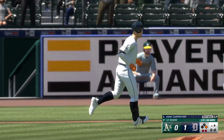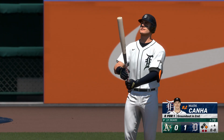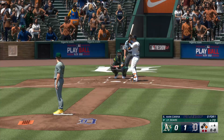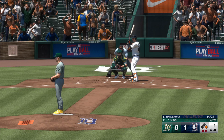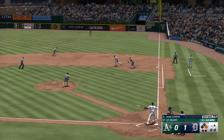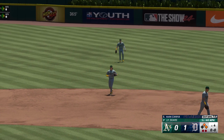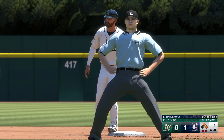The batter, the left fielder, Mark Canna. And next up for the Tigers, Mark Canna. Grounded out his first time. A base hit. Throw stops the lead runner at second. Two on and two out. Now, no waiting around right there. He was ready to swing it on the first pitch.